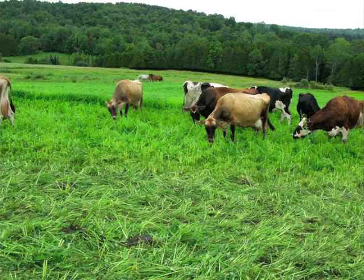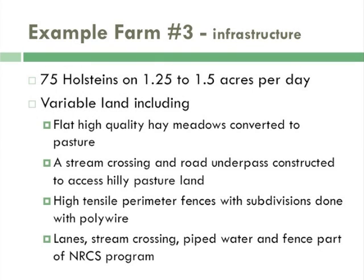So going on to another example farm, this is a farm that has 75 Holsteins. They use a variable paddock size because they have variable pasture quality. They have some very high quality hay meadows that they converted to pasture, and these were areas they previously grew corn crops in. And then they have some other land on the other side of the stream and the other side of the highway, which tend to be more variable in quality, includes rocks and trees and swamps, and they're not square and flat.